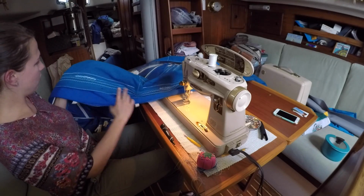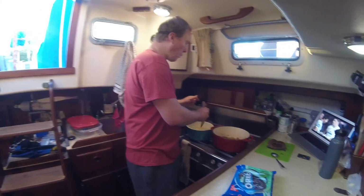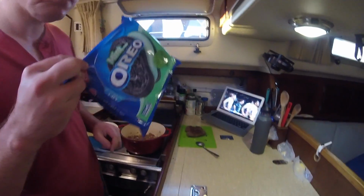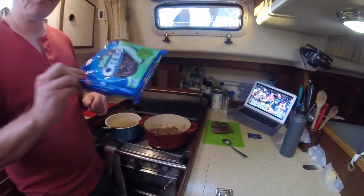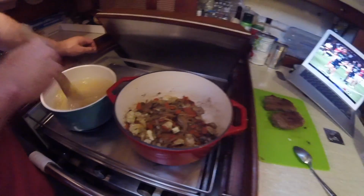And then I'll patch up the top. Alright, so Kai's just cooking dinner over here, watching his football game, eating Oreos. That's what's for dinner. No, they're empty. That looks pretty tasty.